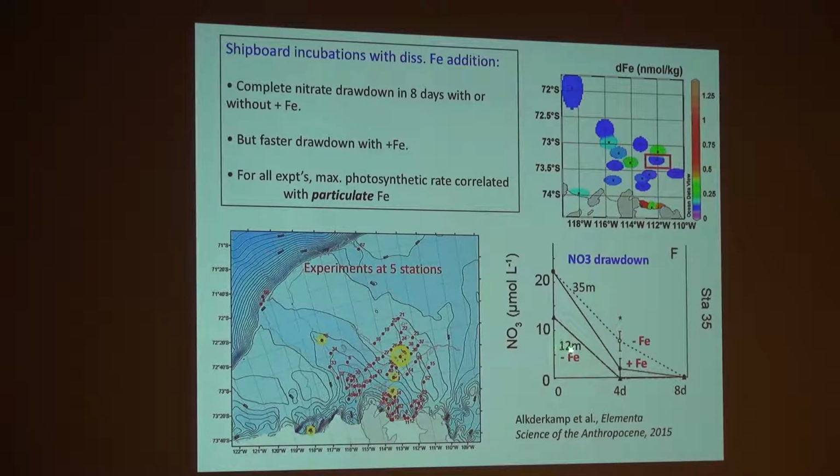And what she found in a nutshell is that even when she didn't add iron, if you put the water in a bottle and incubate it at appropriate light levels, the phytoplankton draw down the nitrate in 4 to 8 days, depending on what depth within the euphotic zone you take it.